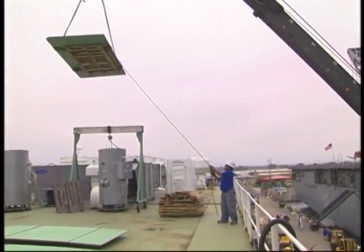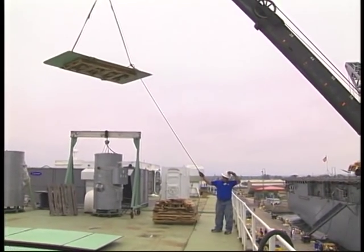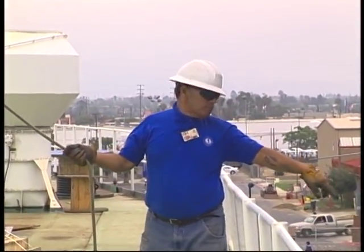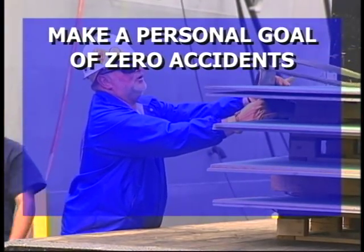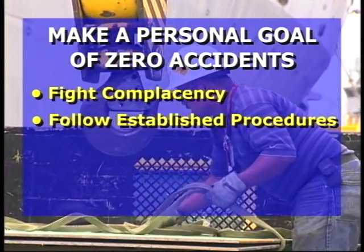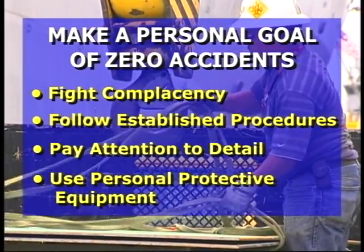Team members must stay in a safe position at all times during crane operations. Avoid walking under loads or booms, or even beneath empty hooks, and stay out of potential pinch points. Each team member should adopt a personal goal of zero accidents. To do this, they must fight complacency, follow established procedures, pay attention to detail, and use personal protective equipment in crane working areas.